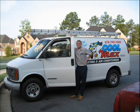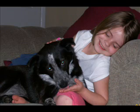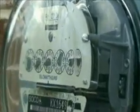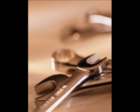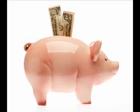That's why we recommend a preventative maintenance plan for you, because we know that it's the best way to get the most life out of your equipment. We know it's the right thing to do. Your heating and cooling equipment is probably the most expensive appliance in your home. Also, typically it's the biggest energy user, accounting for around 50% of your utility bill. Regular maintenance on your equipment is important because it can help eliminate premature equipment failure and help keep your utility bills lower, thereby saving you money.